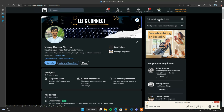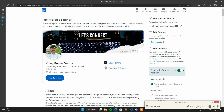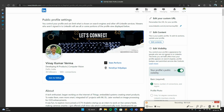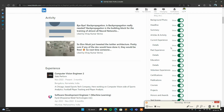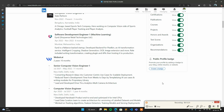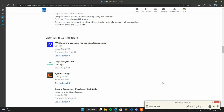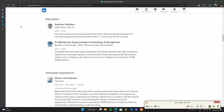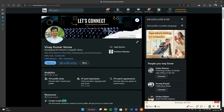You can edit your public profile URL if you want, because you should personalize your URL. It's good to have your LinkedIn URL perfect. For content visibility, what all should be visible, you can hide or show it. Majorly, these are the things which you can work on. Once this is sorted, you can go ahead.